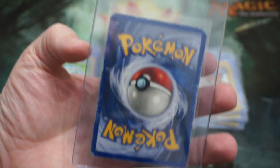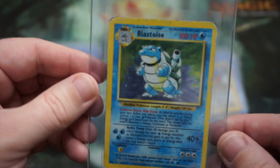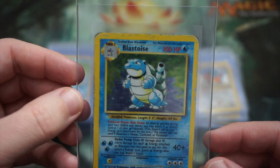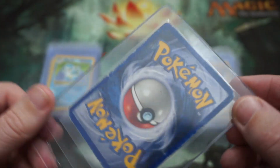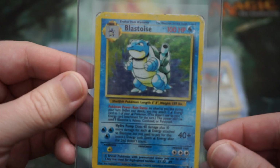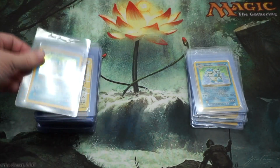This one is one of those ones that I'm eager to see how they grade it. This Blastoise here is a well-loved Blastoise. Traded for that one many years ago, probably on a playground or something. I'm going to estimate a 1 or 2 on it. So it'll be fun to see if they give it higher than that.